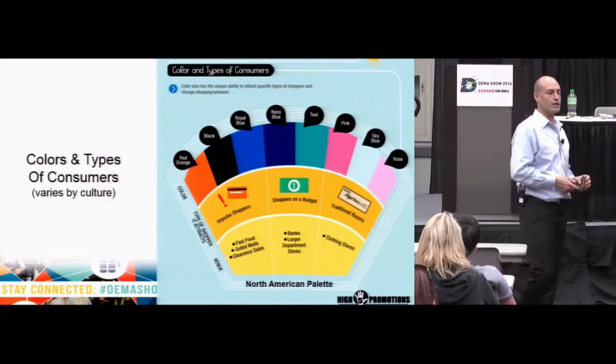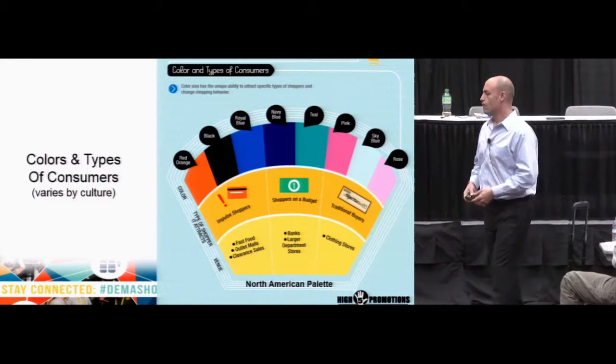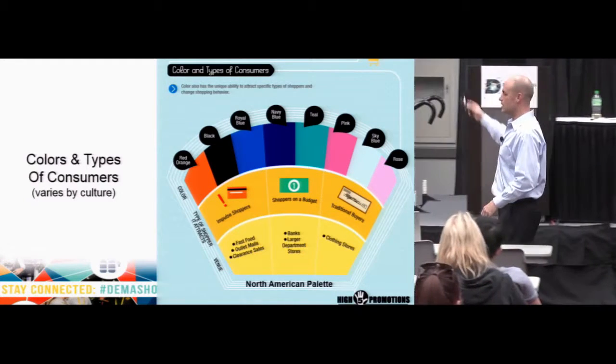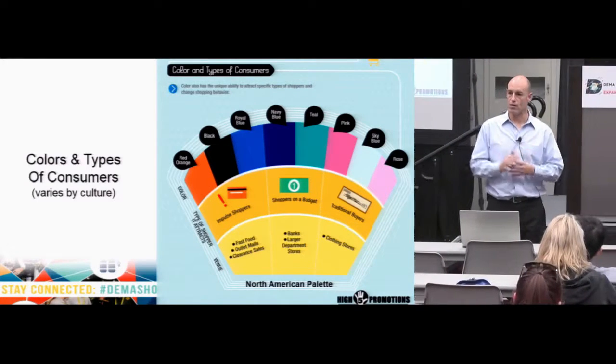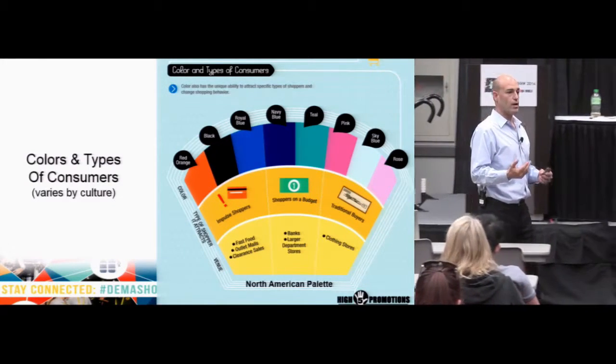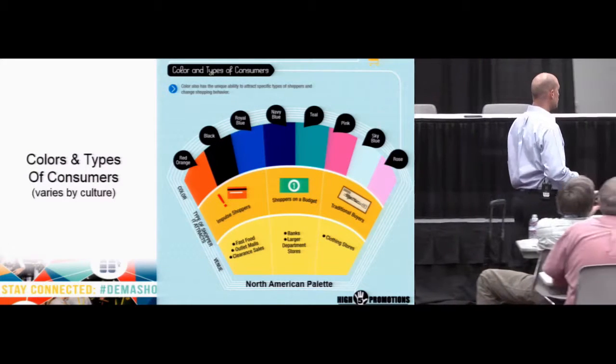If you use black, in my experience, it's for a luxury item, like that Mercedes dealership. We did an A/B test, and the black website performed better on the Mercedes dealership, but on almost every other website, the white website outperforms the black one.